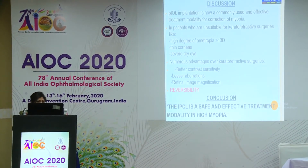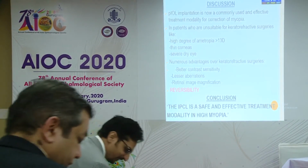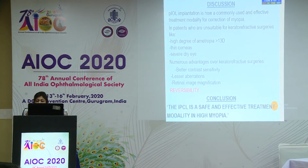So phakic intraocular lens implantation is now a commonly used and effective treatment modality for the correction of myopia. It is most commonly used for those who are unsuitable for keratorefractive surgeries. It also offers numerous advantages over keratorefractive surgeries like better contrast sensitivity, lesser aberrations and retinal image magnification. And this technique is reversible.